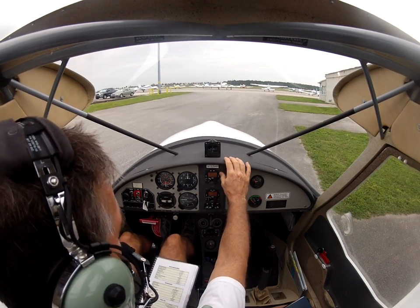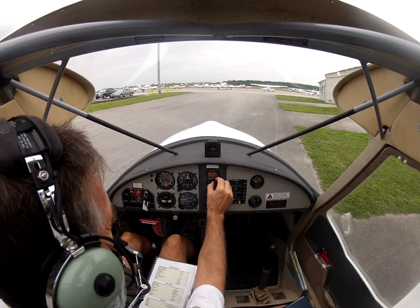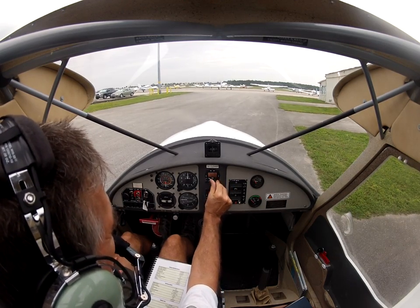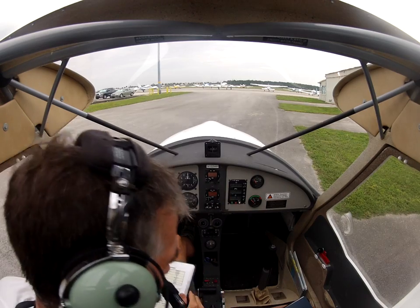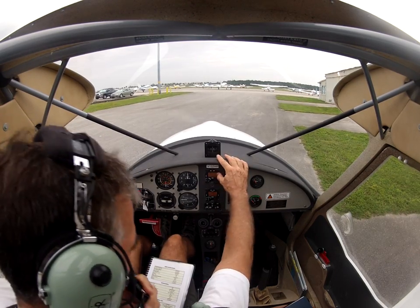my pattern technique here. I've got my biennial flight review coming up, well, it has to be done this month. As an instructor, you get to sit in the right seat a lot, and sometimes you don't get to fly as much as you'd like. You become a very good critic, but at the same time, you have to keep your own flying skills sharp. So there's an opportunity to do that, and I'm really looking forward to it.